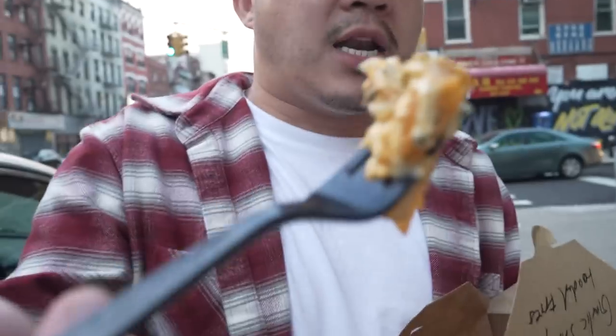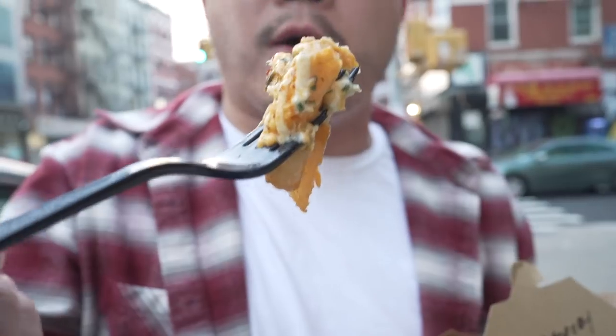Yo, you guys, I know a lot of people might be skeptical of bar and grill food. And even the way it looks is just kind of interesting, not necessarily delicious. I'm going to go ahead and give this a 4 out of 5.